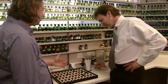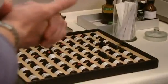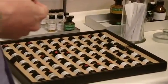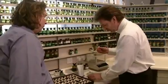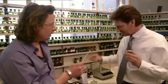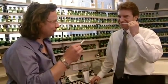Chris Sheldrake, one of the finest noses in the business, has a passion for the authentic scents of the era. So this is like a museum of smell. Everything that was around in the Edwardian times, or a lot of it anyway, has been preserved and kept up to the mark. Absolutely. L'Origan was a fragrance created in 1905, so slap in the middle of the Edwardian era. Is there a technique to this? Just put it in front of the nose and sniff.